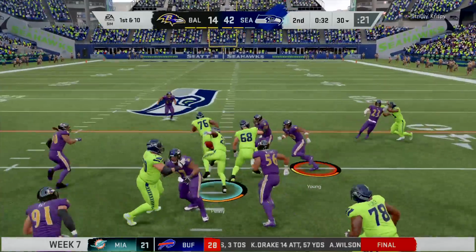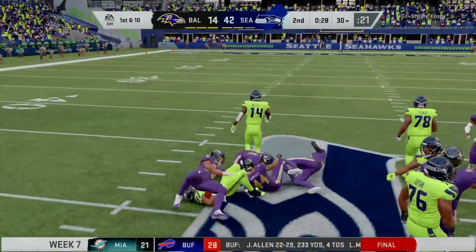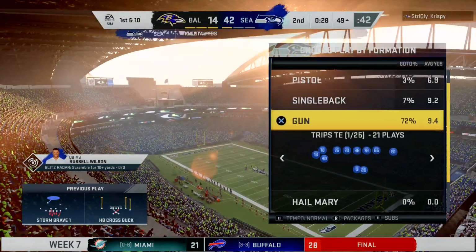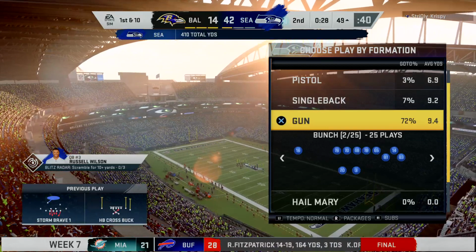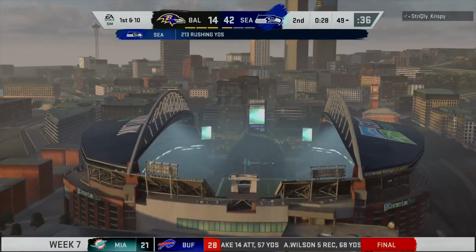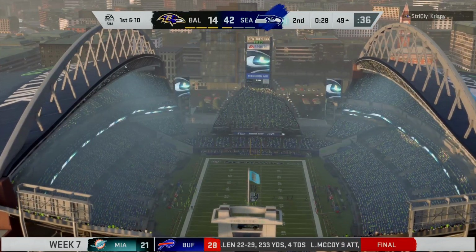And they're just going to run it here up the middle. And he'll be taken down, but not before they work it across midfield. Now the Seahawks call the second of their 3 timeouts, as they stop it with 28 seconds to go in the first half of play. First and 10 at the 49-yard line.